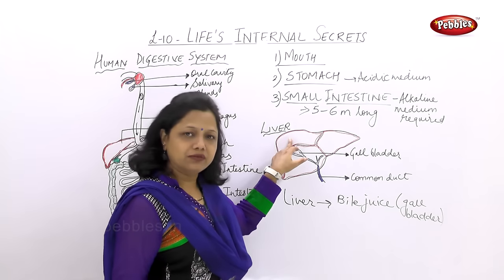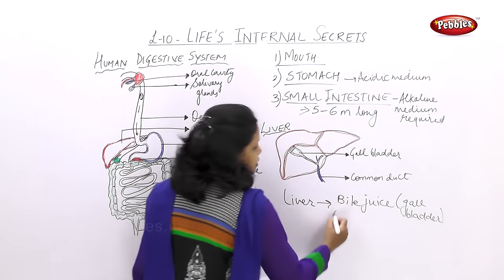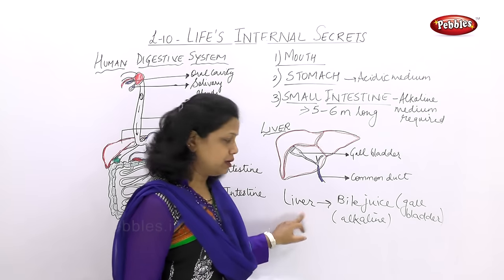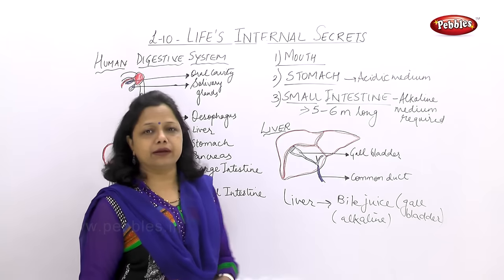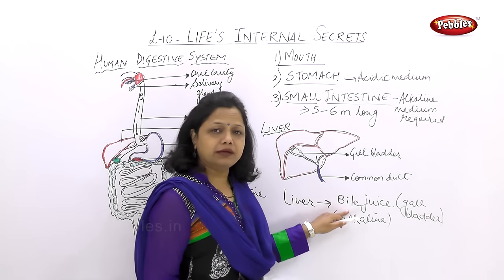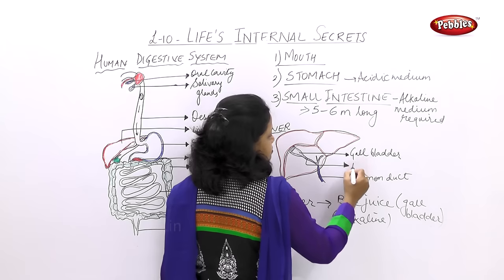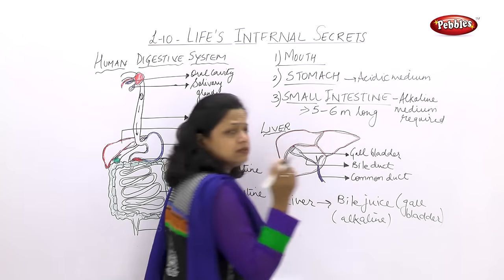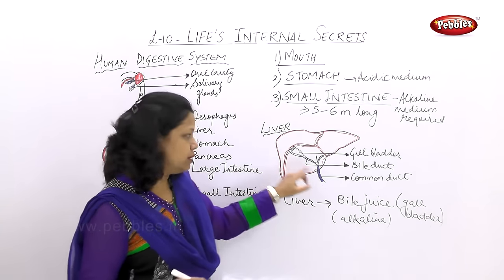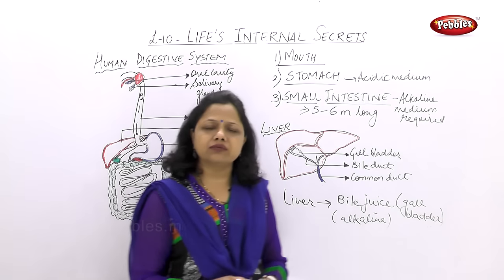But first, what is the function of the liver? To make the medium alkaline, the liver secretes bile juice, which is alkaline or basic in nature. It is stored in the gallbladder. When the digestion requires this alkaline medium, the bile juice passes through this duct, which is called the bile duct. Duct means a tubular structure through which the flow of the juice can take place. After the bile duct, it is going to get connected to another duct which is called the common duct.